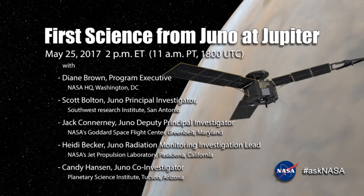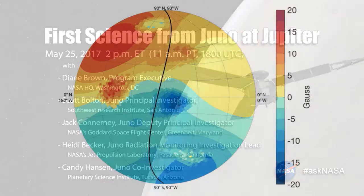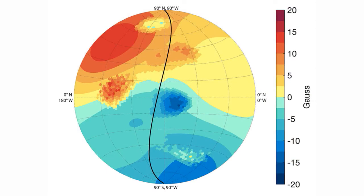And what we found in our first few passes is that the magnetic field was both stronger than we expected, where we expected it to be strong, and weaker than we expected, where we expected it to be weak. In other words, it evidenced a dramatic spatial variation that we were not quite aware of previously.